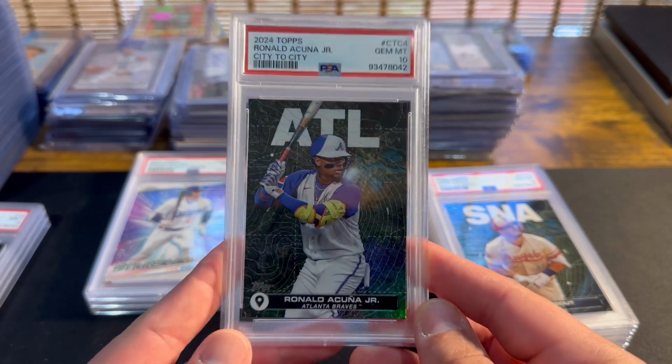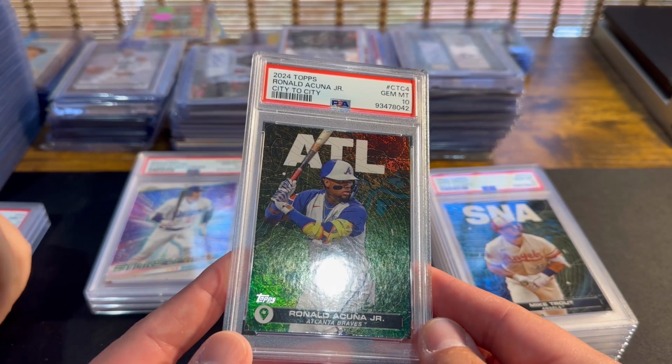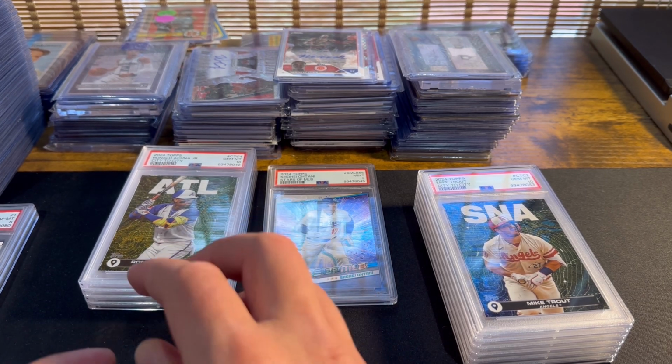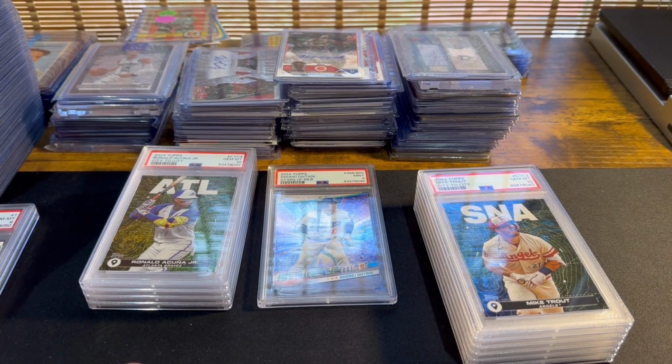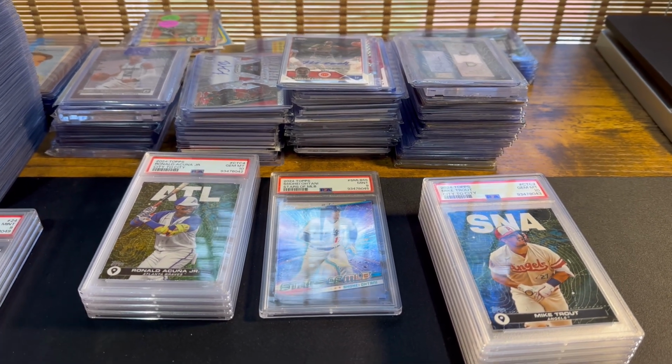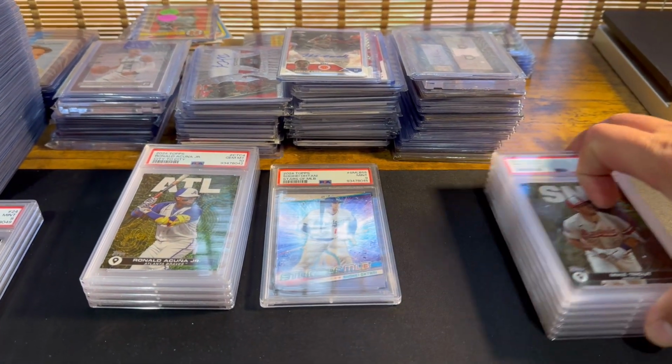Yeah. Also, this card right here, his face, he looks kind of young. He is young, yeah. He looks very young. Yep, he was young when that picture was taken, no doubt. Baby face.